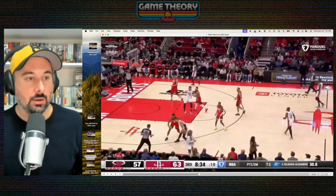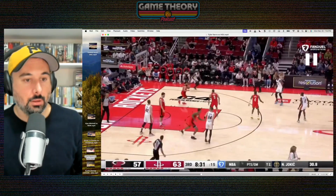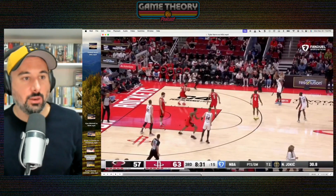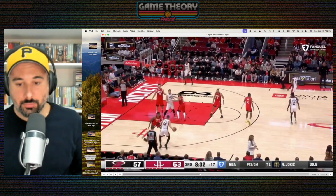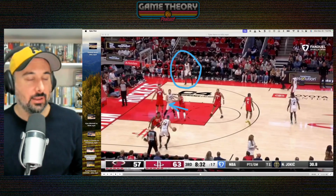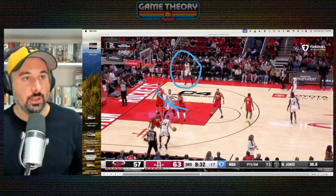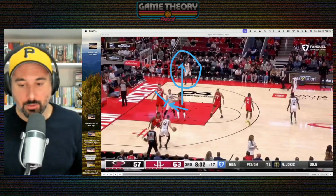So here, Jabari Smith just kind of tries to fit this into a tight window. I see what he's seeing here. He's seeing that Fred's back is turned this way and that Haywood Highsmith is wide open. The reason that Alperin is over here is because Fred is, you know, this is a mismatch, and I think they want to get Fred out to Haywood Highsmith.